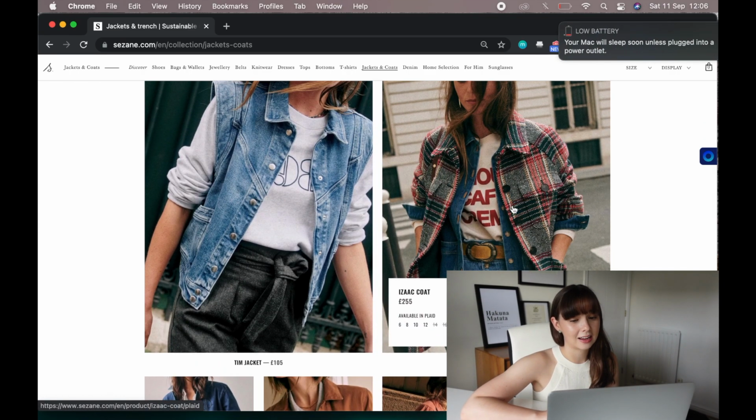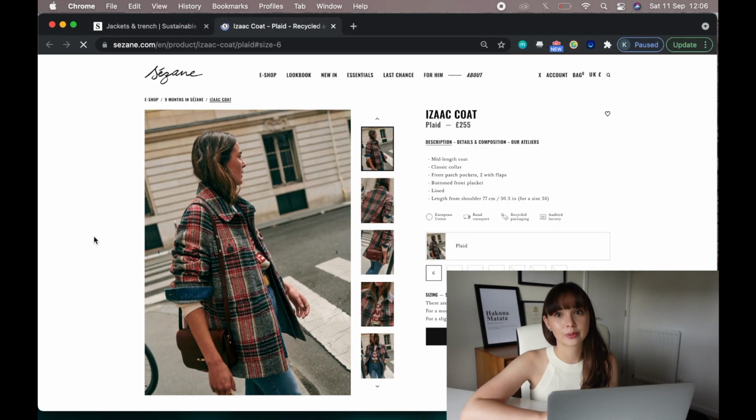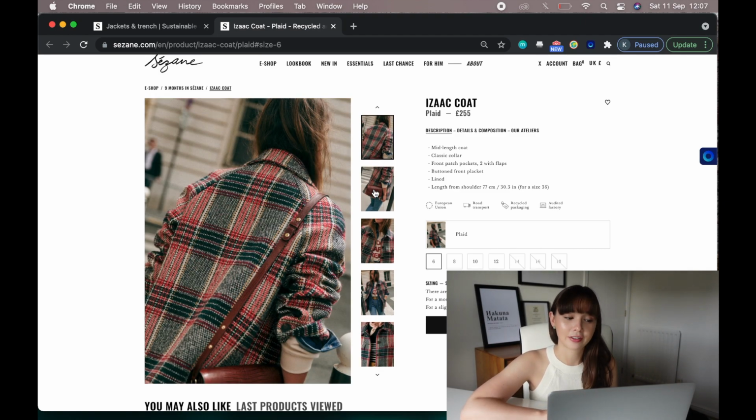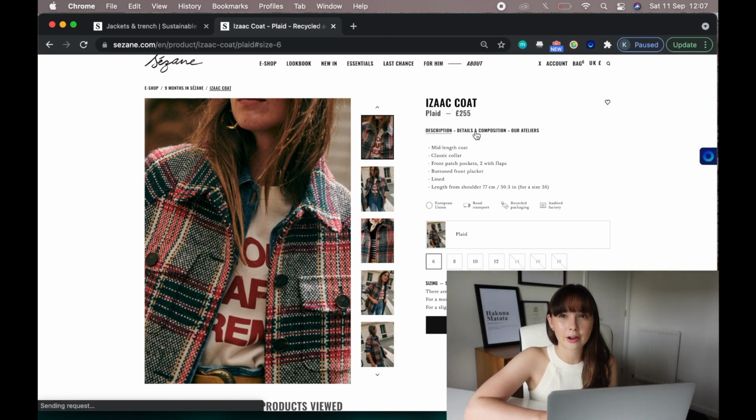The Isaac, oh. This was one of the first images I saw of the fall collection, the autumn collection, and this was early August, I think. And this is so beautiful. I love it. I just don't know. It's again a very expensive Sézane jacket, £255 because it's not a coat. I've seen people try this on and it's very much a shacket, a thick one, but still not quite a coat. So for £255, that seems really overpriced.